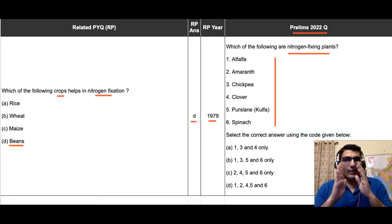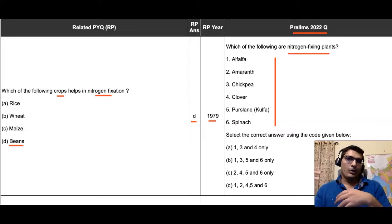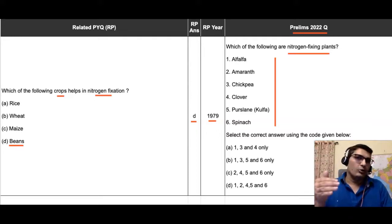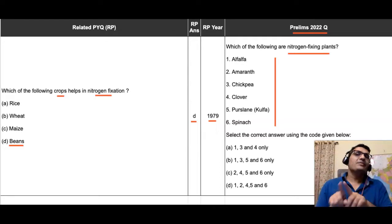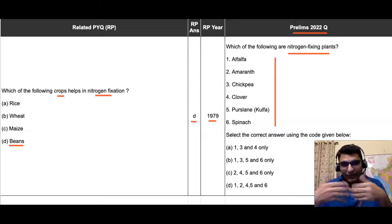In fact, if we look at the particular type of question of which we have the 1979 version here, where 4 crops are mentioned and it is asked which of these are fixing nitrogen, or kinds of crops are given, legumes, certain 3 other kinds of crops, and then which of these kinds help in nitrogen fixation. This kind of question has been asked at least 3 times. This is the first one. 2 more times, I guess, it has been asked. I will put all of them in the PDF, but it gives us the idea that these kinds of questions are really important. Nitrogen fixation is an extremely important aspect which everybody is supposed to know.